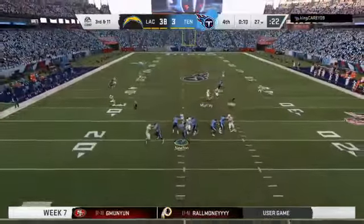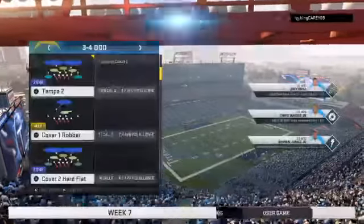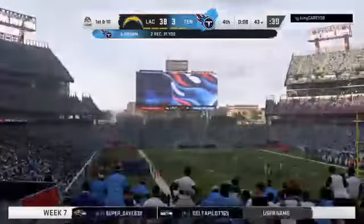To throw on 3rd down. Newton. He gets it to Brown. Complete. And with inside of 10 seconds, 8 to be precise, we get whistles and a timeout on the field.